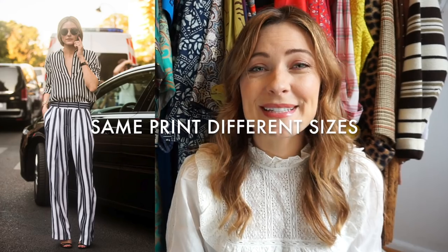You can also pair the same print together in just different sizes. So for example, with this plaid look here, my plaid skirt has a very, very small print. And the jacket is a giant buffalo plaid jacket.